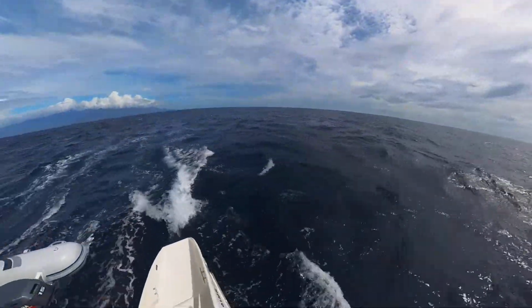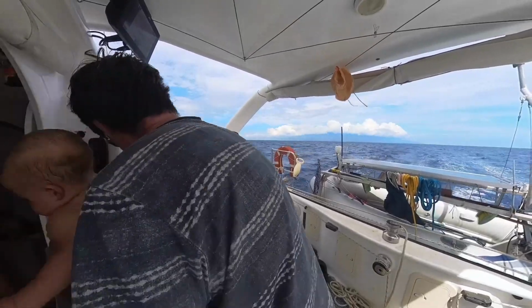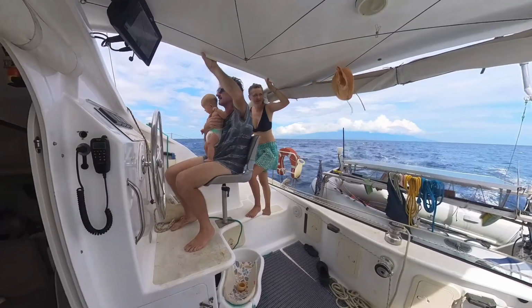This was just the optimal sail. I had fun. Marie and the baby were comfortable. We got there without any breakages. And yeah, with Eli, we're starting him early. His training's begun already and he loves helming.